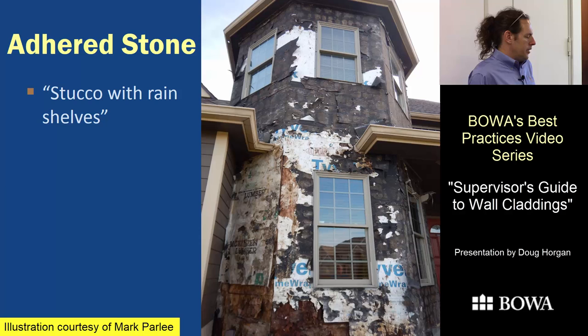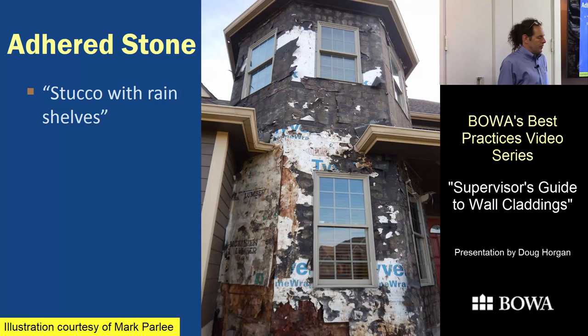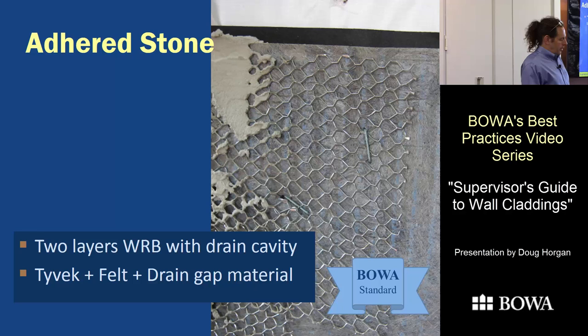So you gotta be careful with this stuff. Stucco with brain shelves is what the building consultants call it. It really absorbs a lot of water. Now you can see on this one, most of this issue is at the roof line where there's probably a bad kick out. But even above that, it looks pretty tattered. It's been a bad day on this house, a bad year. So we're definitely gonna use a drainage gap behind this stuff. It absorbs too much water for us to manage without having that space. So two layers of water-resistive barrier and a drain cavity.